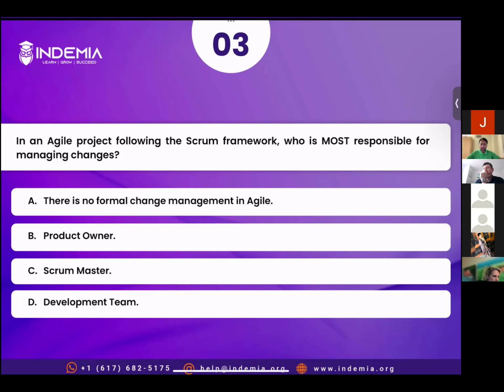What is that? The customer would be requesting a change. That change would come to the product owner. The product owner would evaluate that, include it in the backlog, and prioritize it, and then the team would be handling that, right? So the product owner is the person who manages changes in the Agile project. And that is done through backlog grooming, backlog refinement. So what we call backlog refinement or backlog management is actually change management.